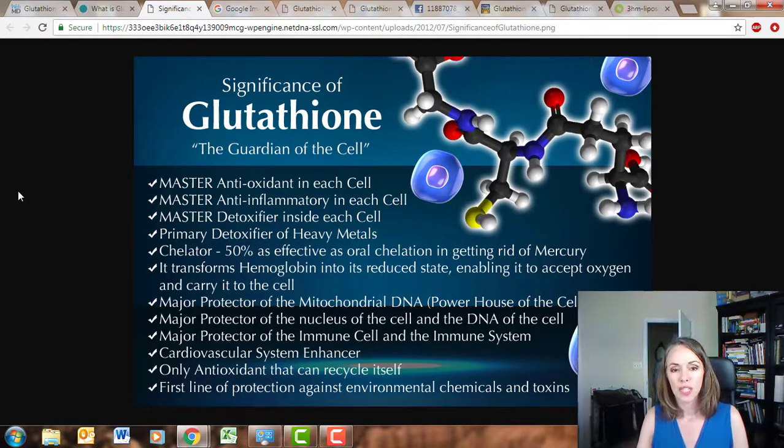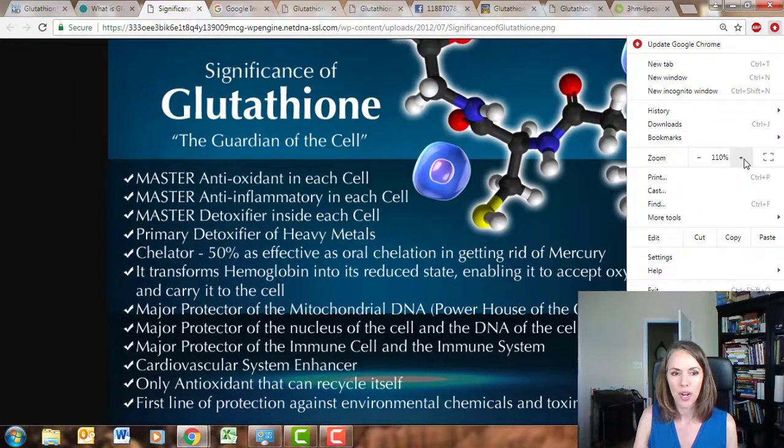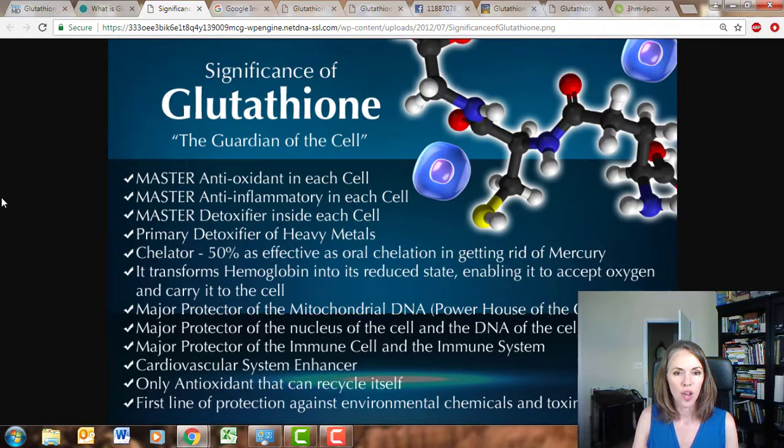So the significance of glutathione, this was really good. This diagram shows it kind of like a ticker tape of why it's so good, what it's needed for. So glutathione is the guardian of the cell. It's the master antioxidant in each cell. This is the most potent. It is stronger of an antioxidant than vitamin C, than vitamin E, than vitamin A. It is the master antioxidant. It's the master anti-inflammatory in each cell.